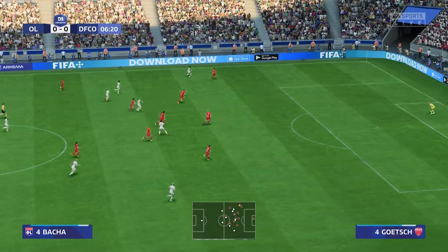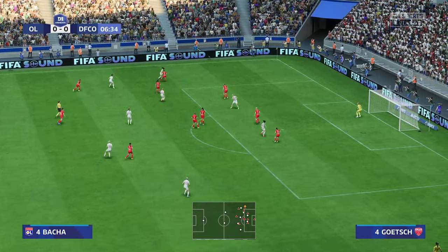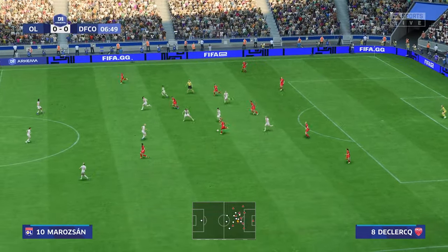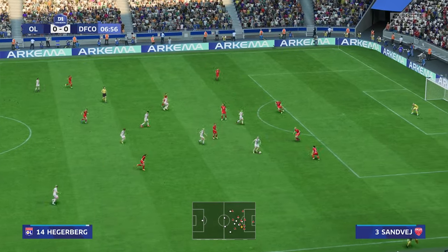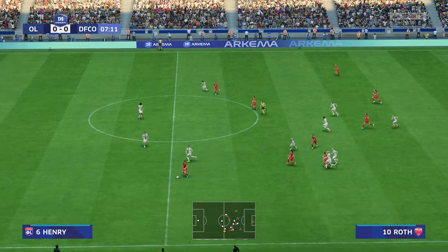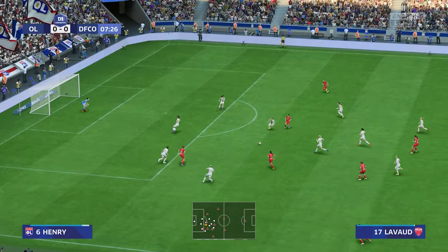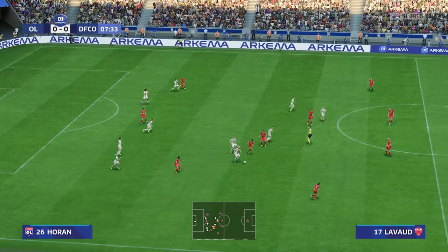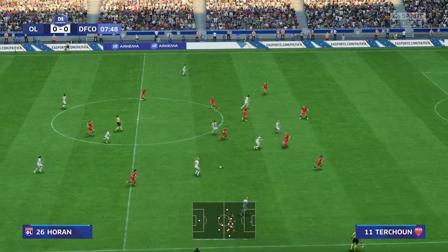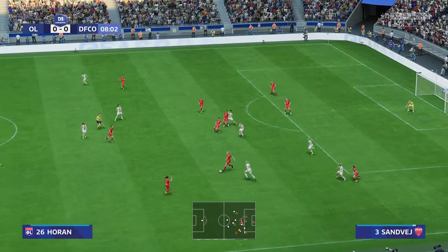Selma Basha. Now a decent position. On to Debritz. Really vital interception here. Well, showing everyone her abilities in possession. And let's give credit to the defending. And space here on the flank. Hegerberg. It did look on for them, but not to be.